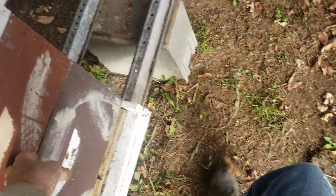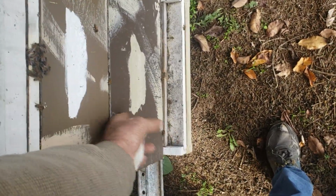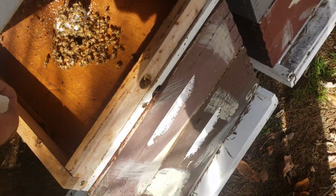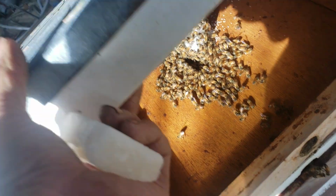Especially with the shims between the medium and the deep, if they run out of sugar, a lot of times, if they're down here, they won't go up into the medium for honey. But I gotta honestly tell you, the majority of my colonies don't even have any honey in the deep. All their honey, well, that one's doing good. All the honey is in the medium.